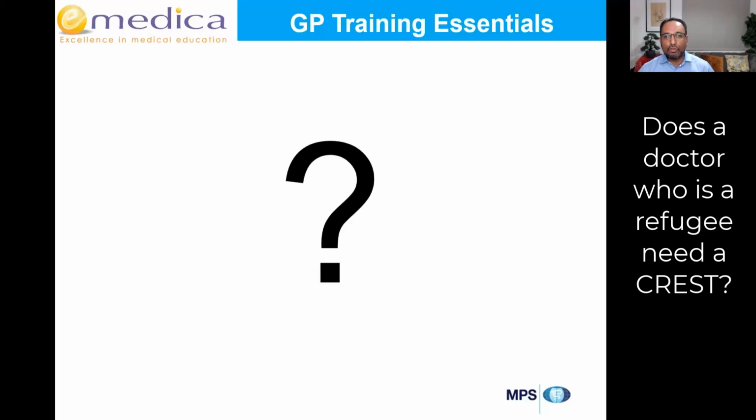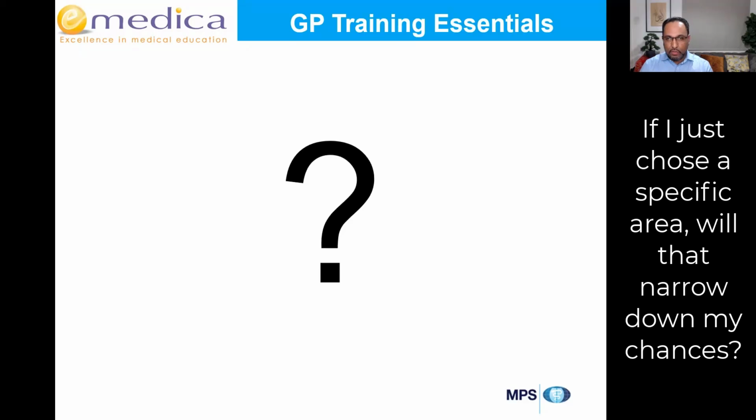Someone said, does a doctor who's a refugee need a CREST? So if you're registered as a refugee and you have limited opportunities to demonstrate CREST, there's a specific section you can fill in to explain that. They'll ask for evidence that you're registered for asylum or refugee, and they might offer you other ways to show that.